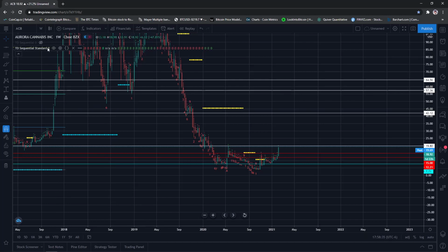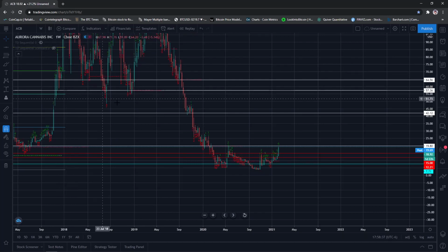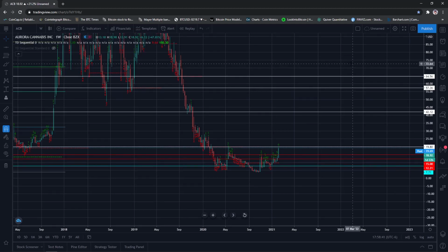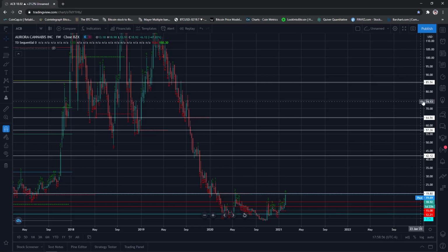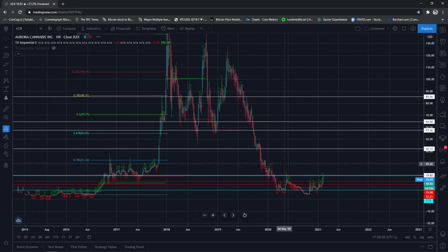57. Where's the 57 coming from? I haven't looked at this. I pretty much abandoned Aurora Cannabis whenever TLRY started outperforming it. Here and here, so these are all weekly targets. I can put one here too. $85. So there you go. Does that line up with the Fibonacci? It kind of does, a little bit. Right here it does.